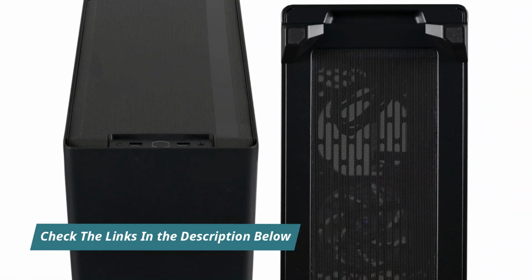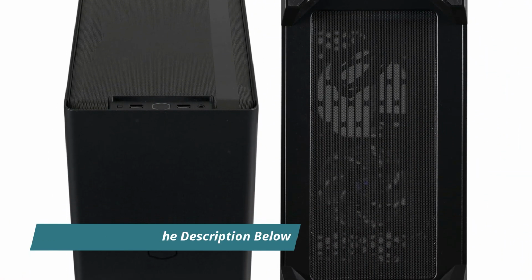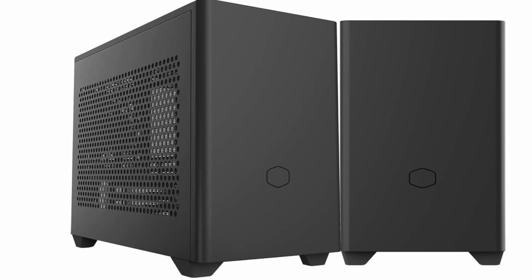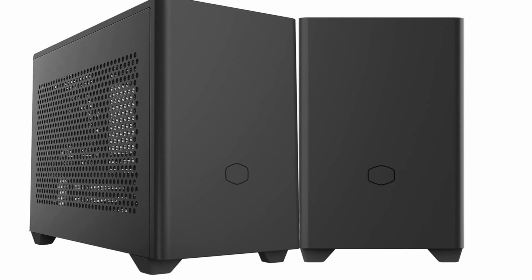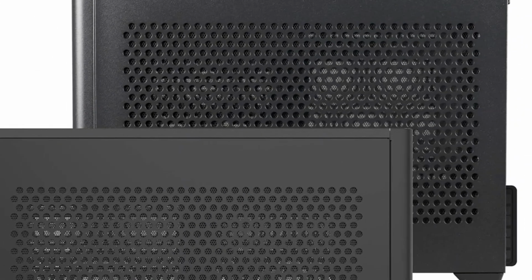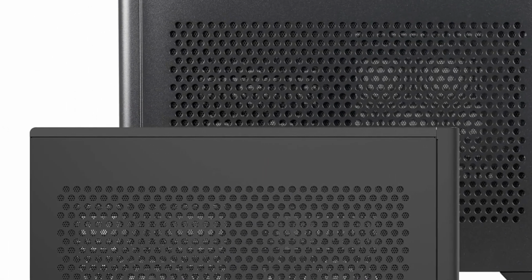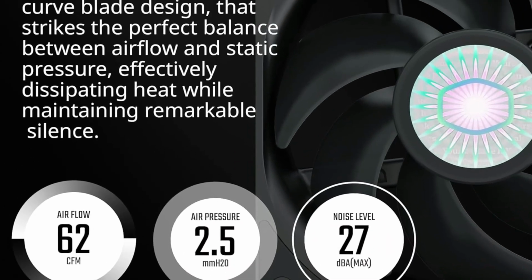Even so, gamers can assemble a surprisingly capable gaming PC in the MasterBox NR200P with an emphasis on accommodating full-sized graphics cards. For a small case, some buyers may find that the MasterBox NR200P is on the pricey side, but they will receive a lot of extras in the retail box.